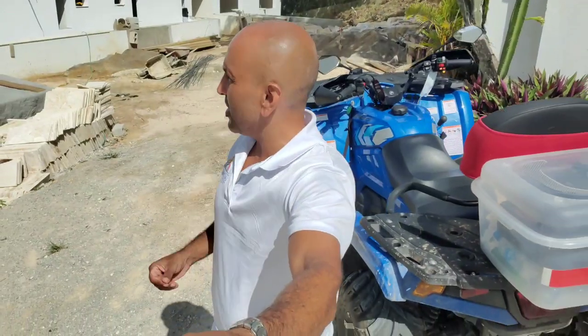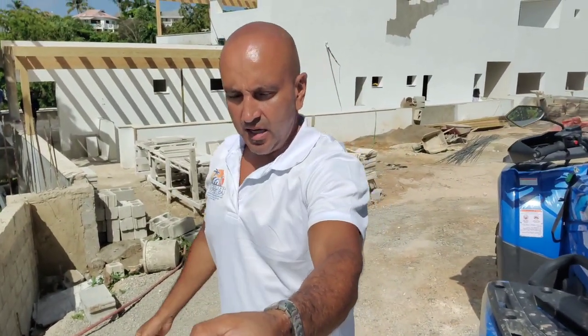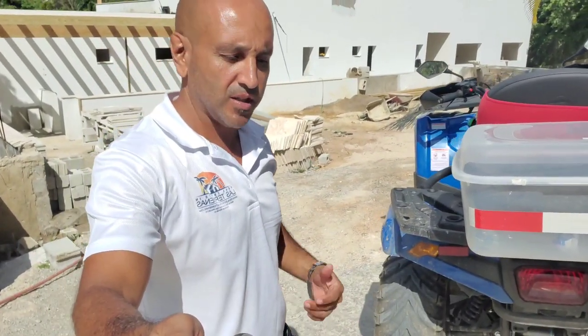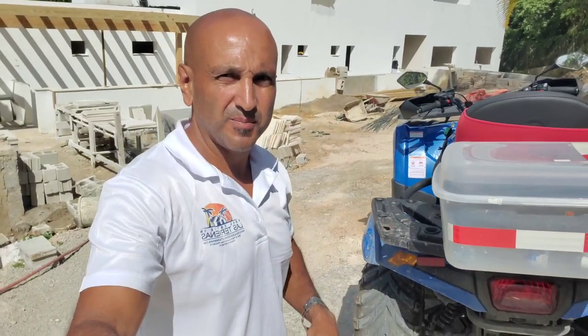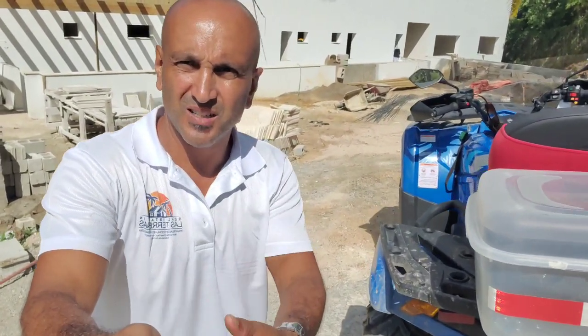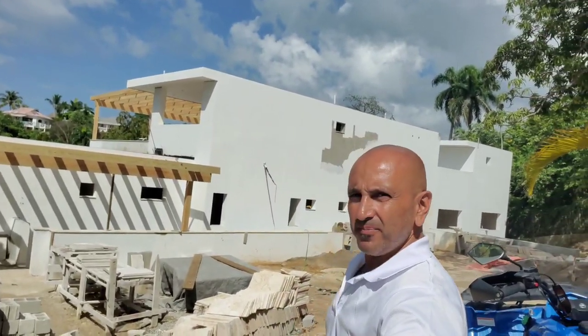Standing here at what is going to be our future home. This is Villa Lore, and I'm just doing a quick walkthrough to kind of see where we're at with construction. We are about 3 months out from full completion, so I'm going to do a quick walkthrough with you guys, and I'm going to show you exactly how things are looking.